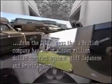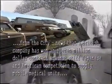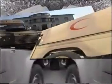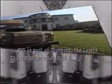A British company has won an $11 million contract against stiff Japanese and American competition to supply mobile medical units. It took 4 years and £750,000 to develop the Pod. Pod is part of Shanning, the Lasers to Leisure International Healthcare Group based in rural Hertfordshire, who won the contract.